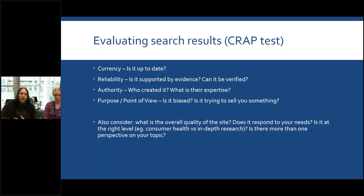Also, authority: who created it, and what's their expertise? If one of you who works in the medical field is creating a medical page, I'd probably trust it more than if I was creating a medical page. Or if my neighbor who runs a forklift was creating a medical page. You get that sense. And then the other thing to remember is purpose and point of view. So is it biased? Is it trying to tell you something? Does it have an ideological bent to it? Pay attention to all these things and watch out for crap.